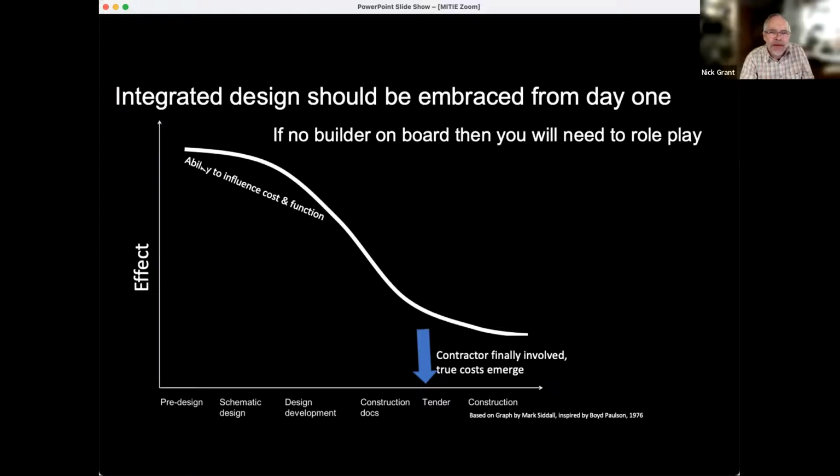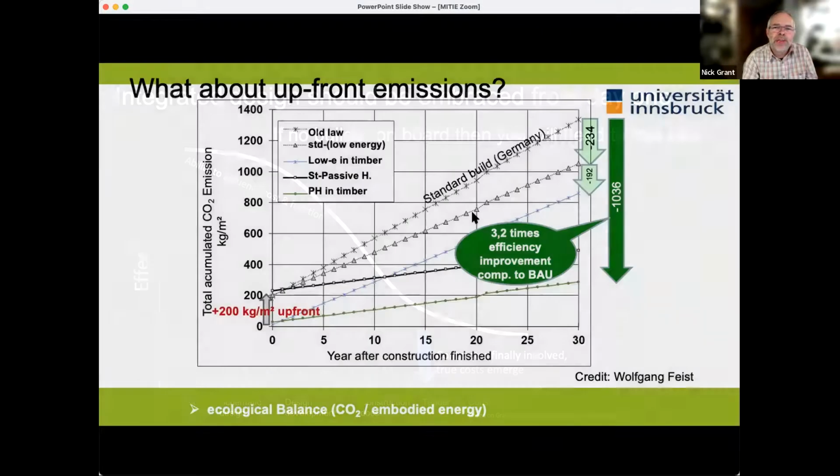You need to have someone representing how this is going to be built. You've got to understand how it's going to be procured, how it's going to be built, and you're going to have to imagine that through role play or something if you can't actually have builders in there. But hopefully you've got relatives or friends who are in construction, whether they're builders or running construction companies or whatever it is. Really important to talk to them. You have to understand how buildings happen.